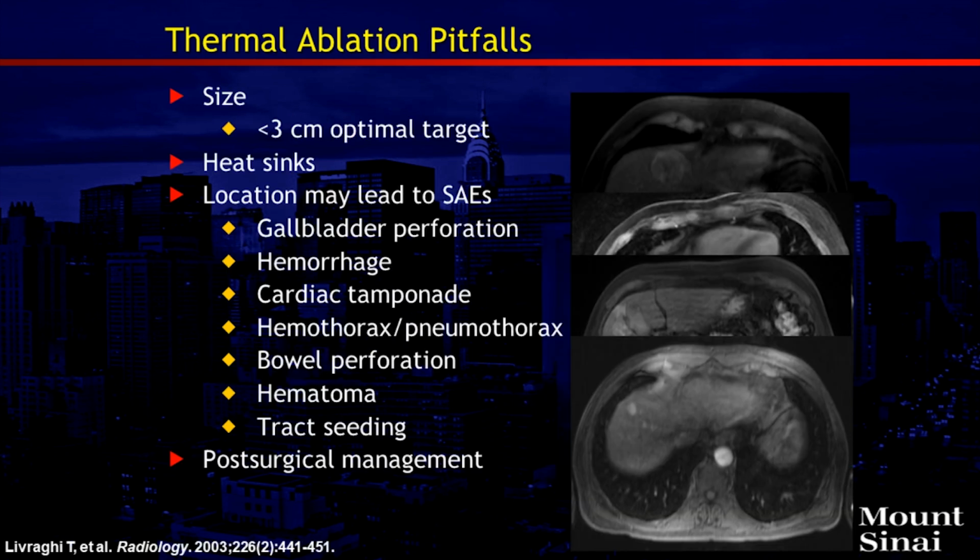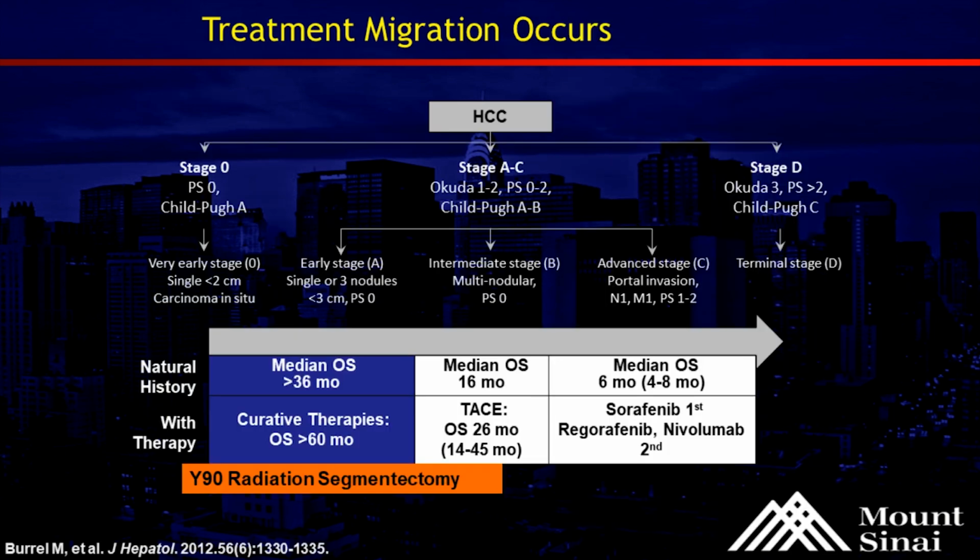We also know that there are thermal ablation pitfalls, either size, the larger it gets, heat sinks, and location against various critical structures such as the heart, the lung, as well as bowel, can lead to serious adverse events. And so not all patients are thermal ablation patients. And so they undergo what was described by Burrell et al.